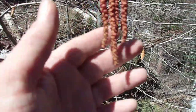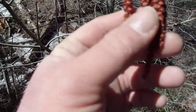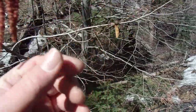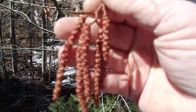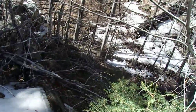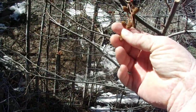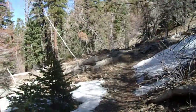But here are the male catkins of white alder. These things will start opening up usually late winter, way before the new leaves come out. But this is what the male catkins look like. These are the ones that pollinate what become these little cone-like fruits.